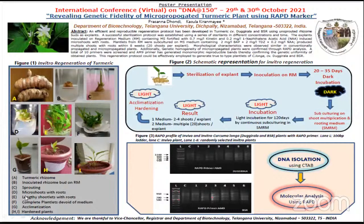Actually, there is a high yield loss, madam, due to this fungal. My main aim is to go... Yes, I understand what RAPD analysis is. I just want to know the relevance of RAPD analysis in plant micropropagation, whether it could be turmeric or ginger or whatever it is.